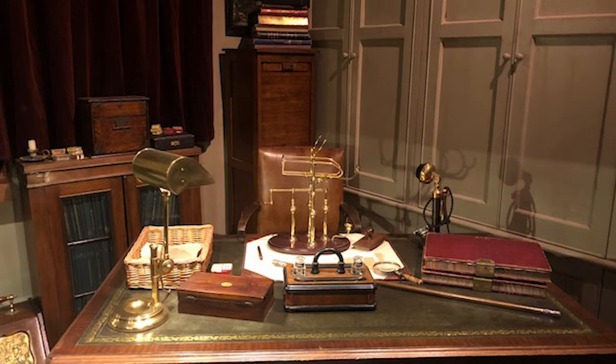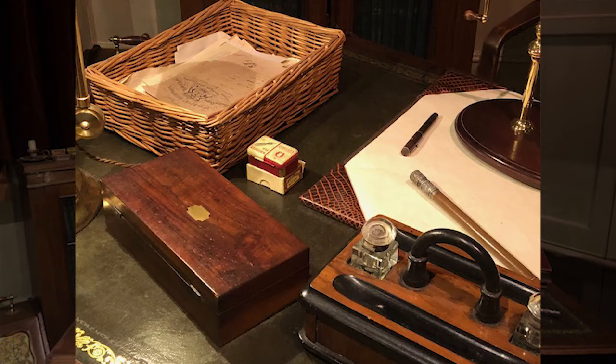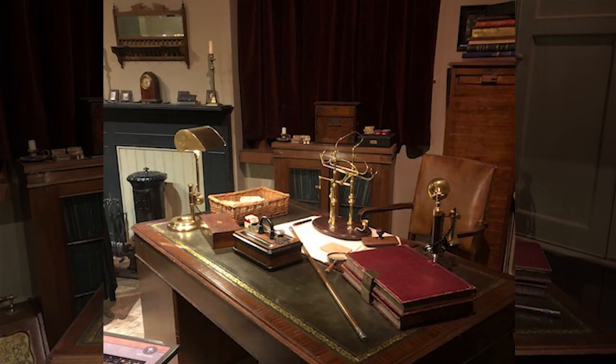All the details that are included are just so fascinating, from the books and the fireplace. Their costumes were there, and the details on the desk of all the items that he used, the keys on Mrs. Hughes's outfit where she could get into all the rooms, and the decanter on the table and the old fashioned telephone. It just really brings the whole show to life.